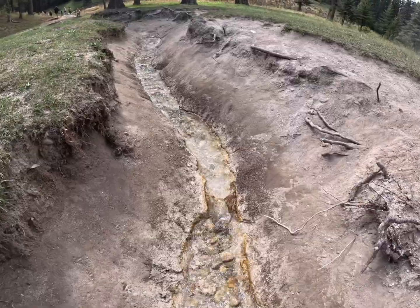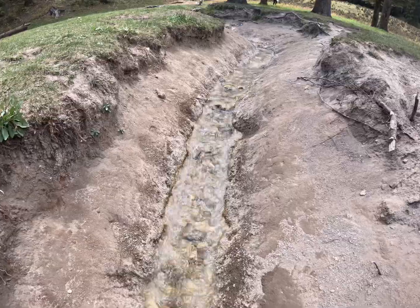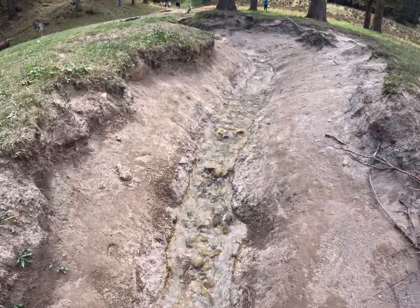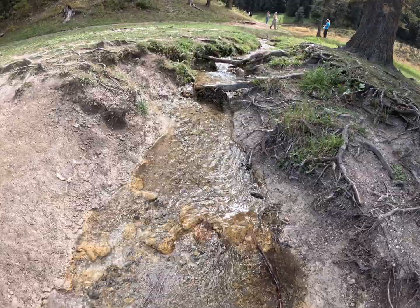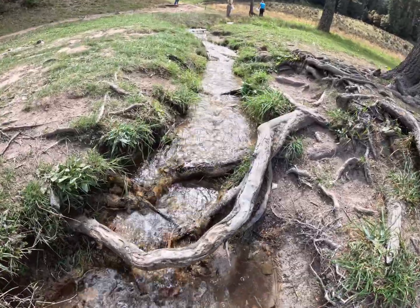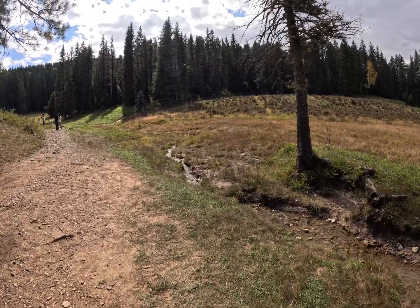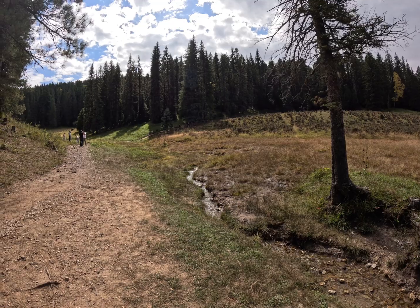So we're going back up to the trail to the origin of the springs. It's not a very long walk. As you go up, you'll see where that bend is, and once you get past that bend, you're actually going to be pretty close to where the spring wells up from the ground.